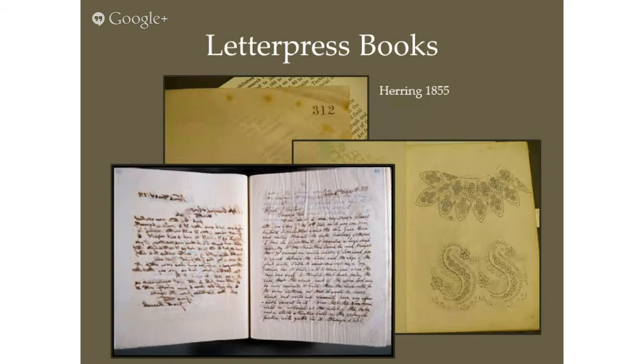Another widely practiced form of copying was in letterpress books, where an original letter, either handwritten or typed in the 20th century, was dampened and placed behind a sheet of transparent paper in a letterpress book, and then left in a press overnight to transfer the image to the back of the sheet. Then it can be read right way around from the front through the transparent paper. This was common practice in most business offices from the early 19th through the first part of the 20th century when photocopies became common. And in this case, they've actually used a letterpress book to trace patterns for lace.